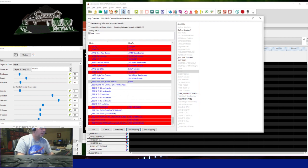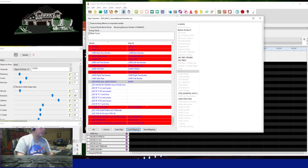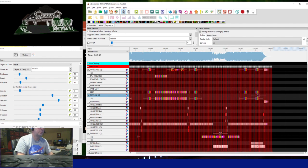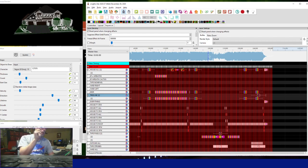Yard non-pixel. Let's see, yard outline. Yeah, okay, there's a couple in there I need to create. Yard not pixel. Okay, I'll worry about it later. It doesn't matter for this. And I hit OK. Yes. And then you can see it pulled everything in. Okay, and now it's named the new stuff. Now I'm not done yet.